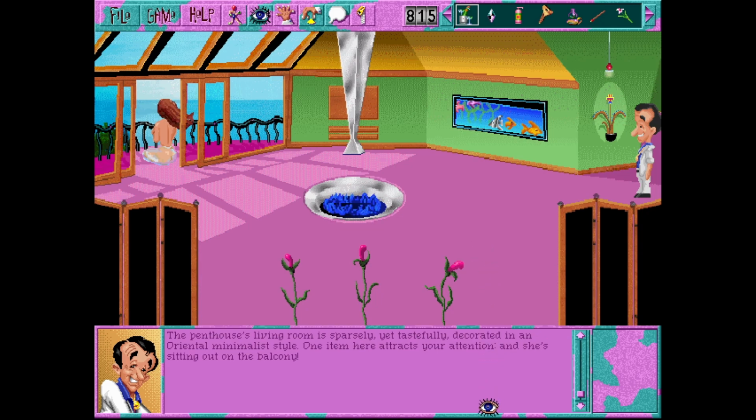The penthouse's living room is sparsely yet tastefully decorated in an oriental minimalist style. One item here attracts your attention, and she's sitting out on the balcony. Three perfect roses rest in individual vases in a perfect example of beauty and simplicity. This must be one fascinating and confident woman to decorate so tastefully and yet sparingly.